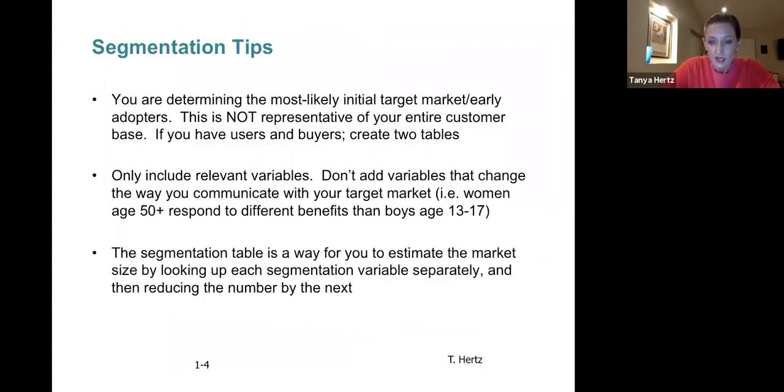All right. So here's some tips. Add variables, only the relevant variables. You're just dealing with that initial single segment, the most likely target market, not everyone. Only include the variables that are relevant. If extroversion isn't important to you, don't put extroversion. I always see, when I give that as an example, that several members of the class will use that exact same example in their table when it doesn't really matter to their product or service. So make sure you're really thinking about what's important to your business, for your initial target market.